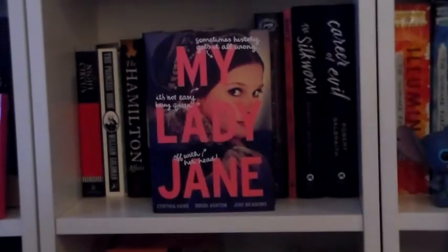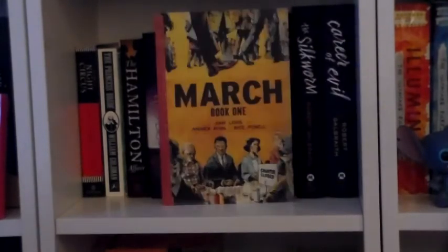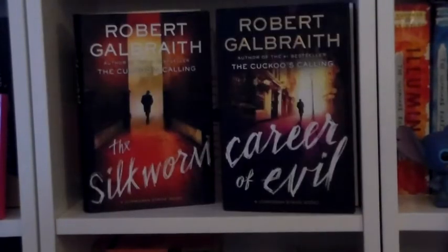My Lady Jane by Cynthia Hand, Brodi Ashton, and Jodi Meadows. Hunting Prince Dracula by Kerri Maniscalco. March, Book 1 by John Lewis, Andrew Aydin, and Nate Powell. And then I have The Silkworm and Career of Evil, which are books 2 and 3 of the Cormoran Strike series by Robert Galbraith, aka J.K. Rowling.